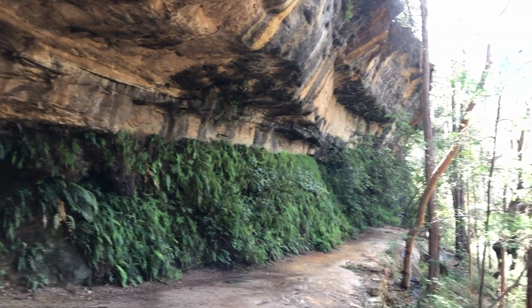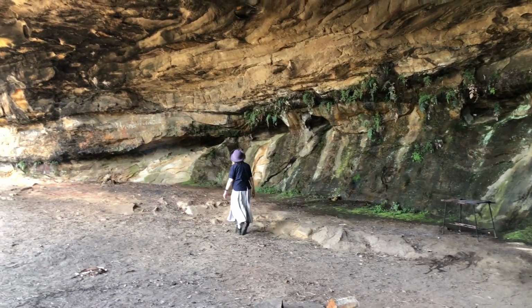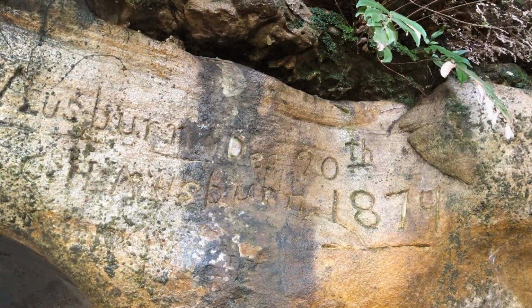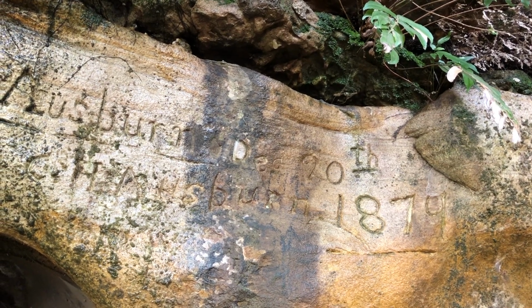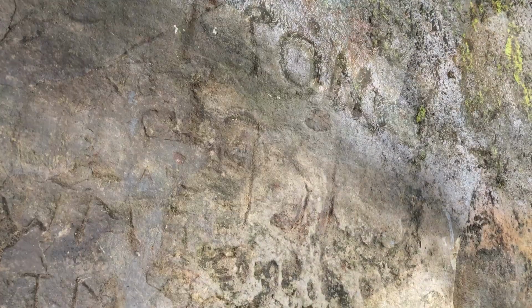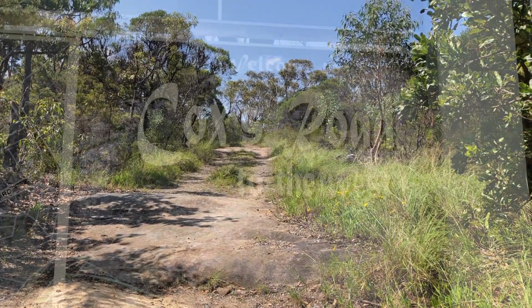Of course, it was probably used by the Gundungurra and Dargun people long before the road crews got here, but since then, a lot of other people have used it as well. You can tell from the graffiti. Somebody was here in 1879 and 1915 and 1931.